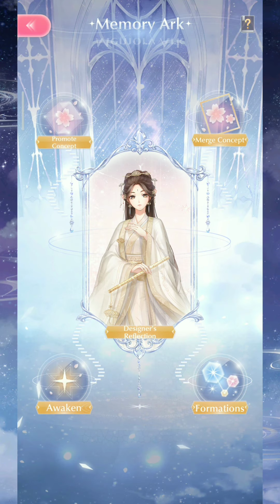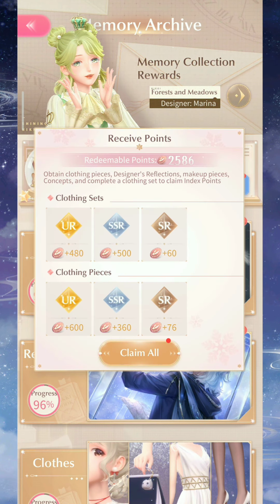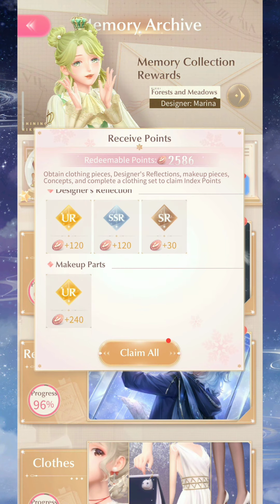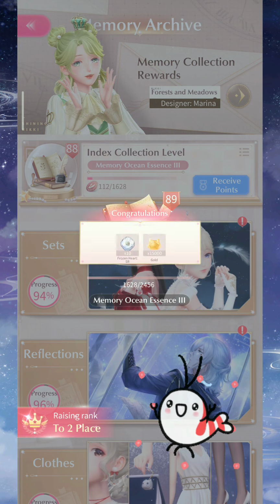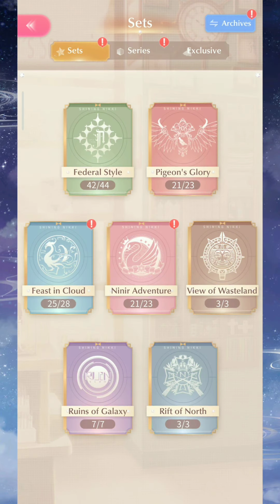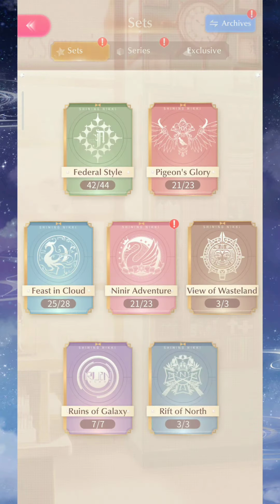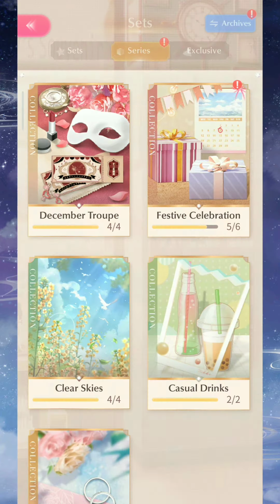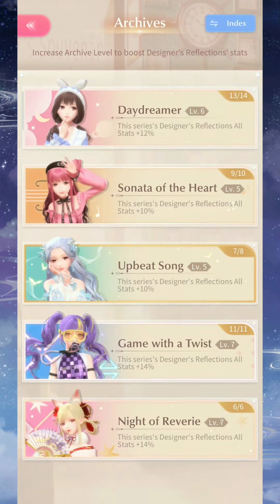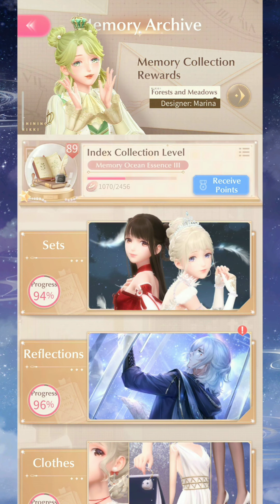Let's do some index ranking now. Gosh, 2,500 points. Where will I end up? Second place! Woohoo! Nice, nice, nice. I like this. I like this maybe too much. Oh, it wasn't added? Never mind then.